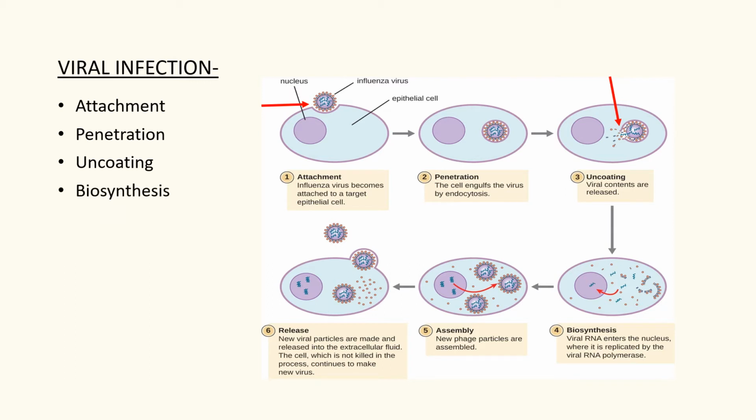The viral proteins thus formed start assembling themselves. The last phase is the release phase. The new viral particles made are released in the extracellular fluid, while the cell, which is not killed in the process, continues to make new virus.